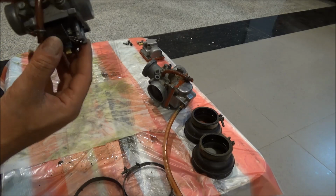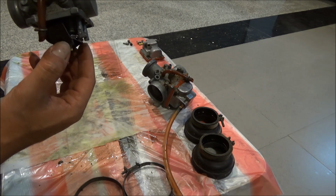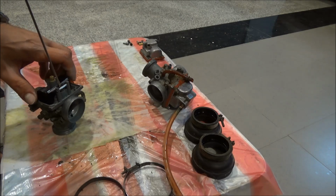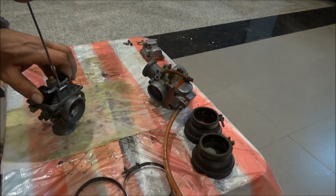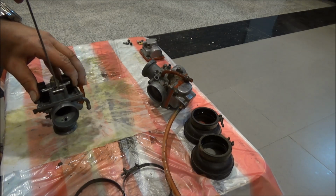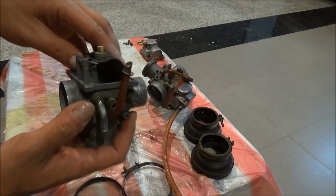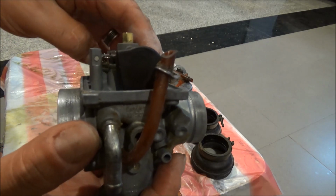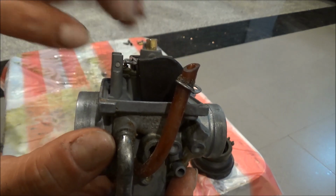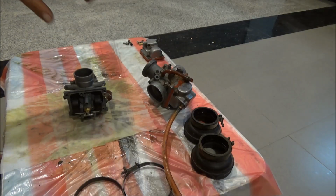Okay, so now you need to move it and make sure that it closes. In this case, I believe I'm just going to bend it a little bit to make it close more. That's it. So this is the movement that you need to check, and you need to see right here if the plunger is closing or not. Okay, that is all good.